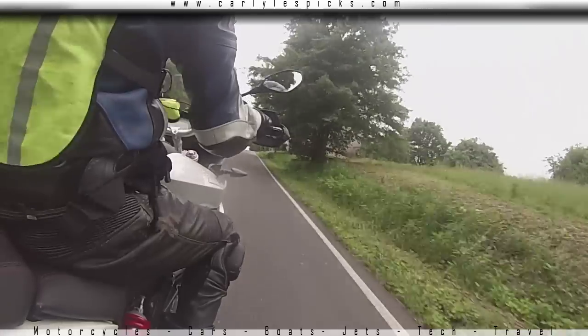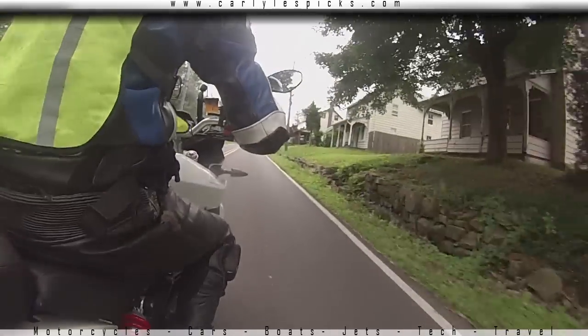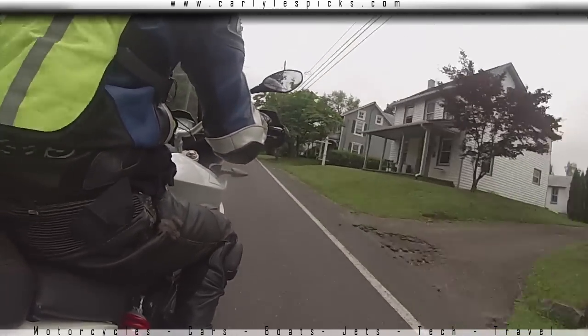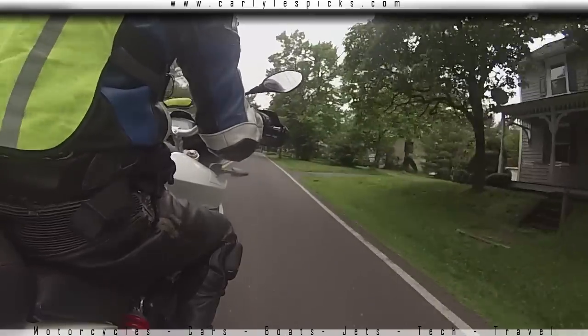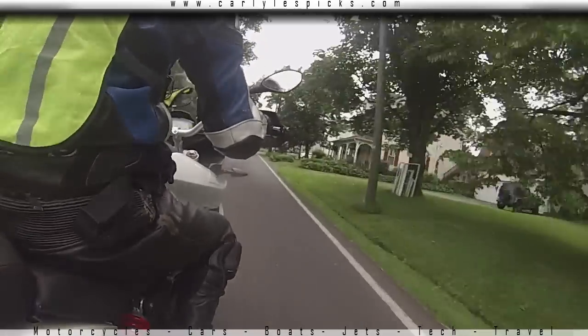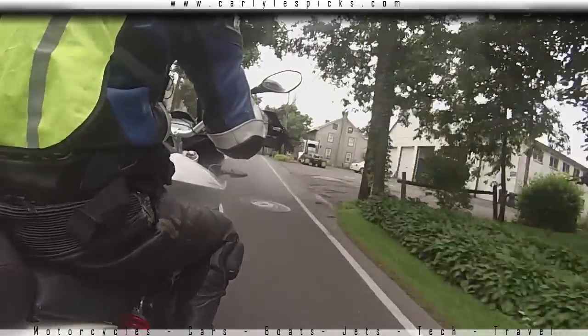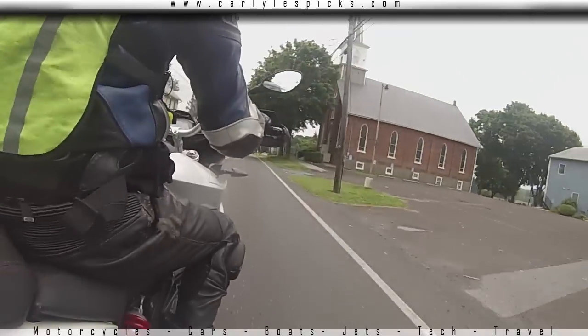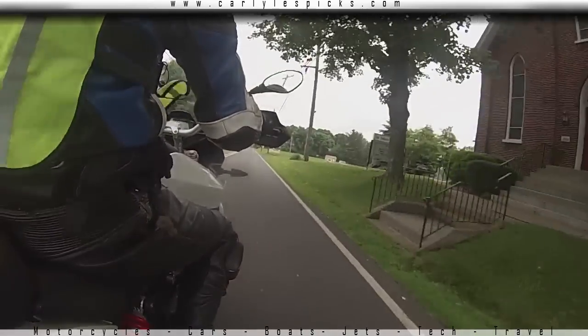And we should do a comparison. Let's do it. Let's go into rain mode. Same thing in rain mode. So rain mode is engaged right now. So in rain mode, not as twitchy. I'm jerking the throttle a little bit. And it's jerky, but I can live with that. I'm not too worried about it.